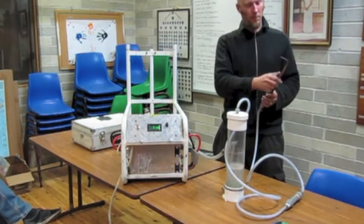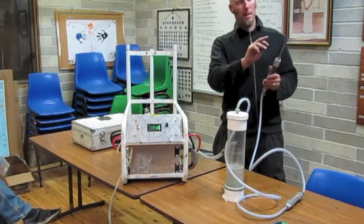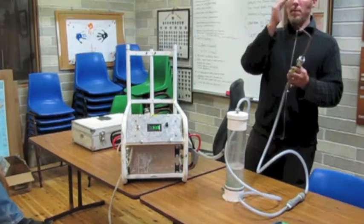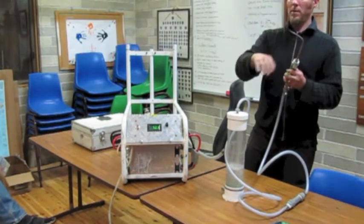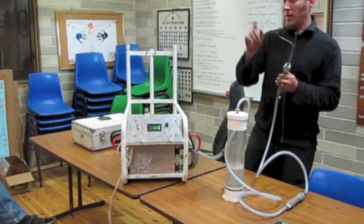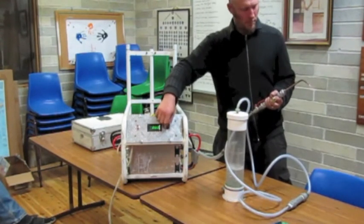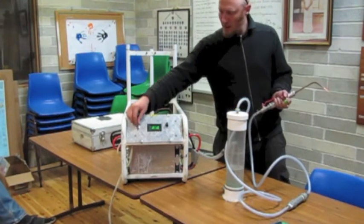So you see, it's still a small flame. We have to wait because there's some air in there. So I can put my hand in front of it, and I'm not going to burn myself. This goes to 5,000 degrees. I will demonstrate this. Yeah, you see, there's a problem with my ball valve.